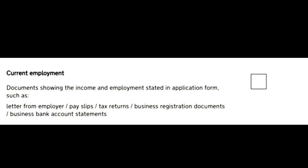Okay, so next on the checklist for the UKVI visitor visa is current employment. Documents showing the income and employment stated in the application form, such as a letter from your employer, payslips, tax returns, business registration documents, or business bank account statements. What I submitted, since I am employed, was the certificate of employment from the company, the approved leave of absence, my 6 months of payslips, guys, so they can really check how much your monthly income is, and also tax returns. So that's it.